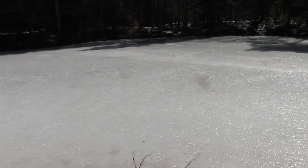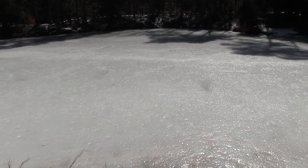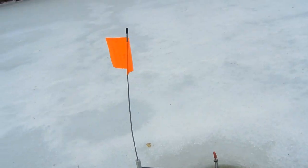On Hirsch Pond, the big bass have been caught so many times, they have wised up and are difficult to catch during the summer. Ice fishing is another story. The best time to catch the big lunkers is through the ice.